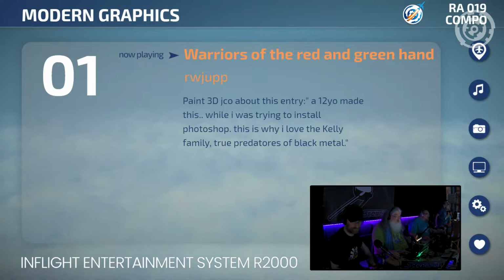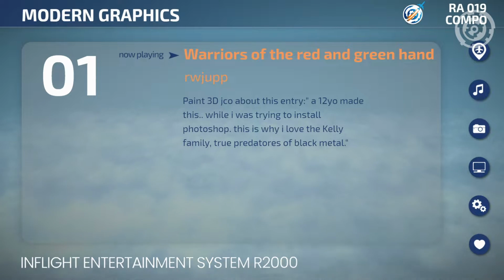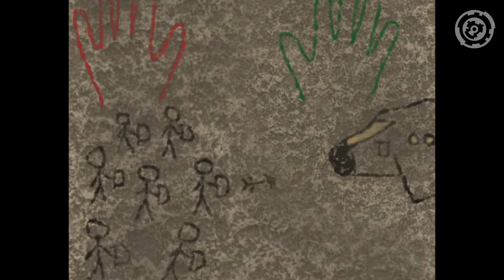So, first entry is Warriors of the Red and Green Hand by RWJ. Sorry, I'm still engaged in three things, and I need to pay a bit of attention to something, or something else won't happen.